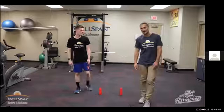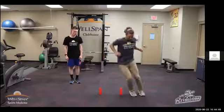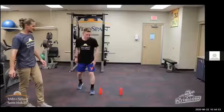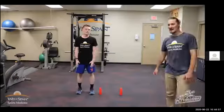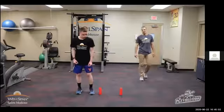First one, we're doing the stutter step with lateral hops. So your stutter step, jump it over, right back into it. And we're starting up in 10 seconds. So get in position. We are starting in 5, 4, 3, 2, 1, go.